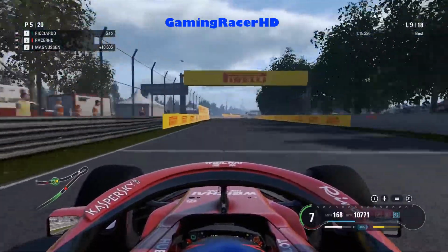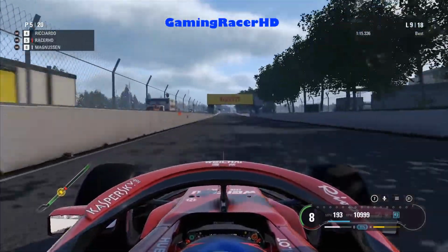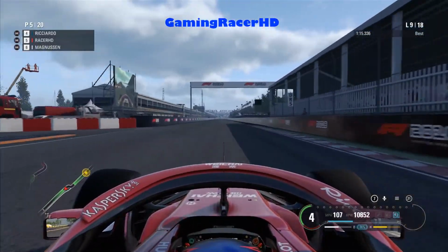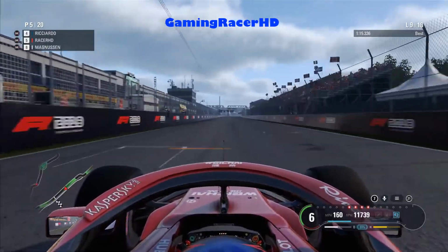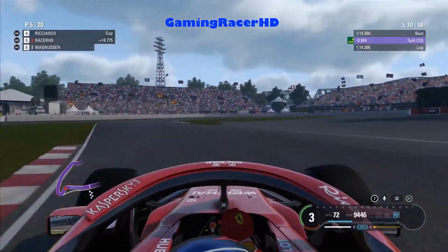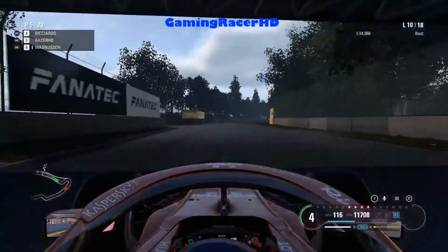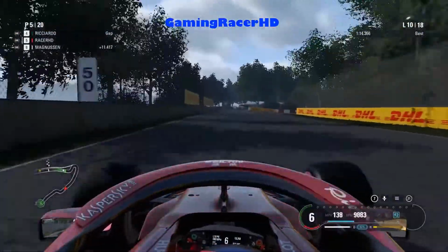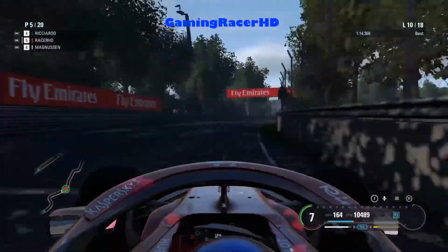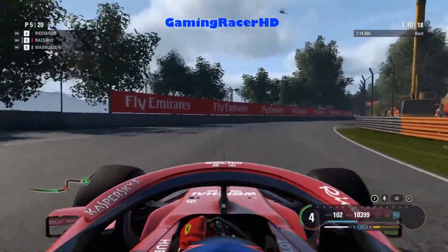Question is, can we get onto the podium? Hamilton has just taken the lead. Our gap to first place is 23.7 seconds. 23 seconds behind first place, holy damn. Must be joking me. There's no way we're gonna catch up 23 seconds, even though I'm getting purple sectors. I don't think I'm that much faster than the AI.